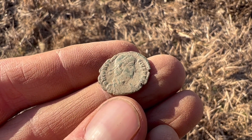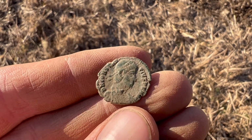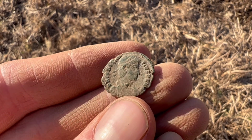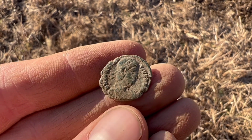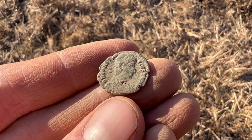But the field that we have here has produced quite a lot of Roman coins over the last 20 years, and this is yet another example. So tremendous, they're still here and they're still coming out.